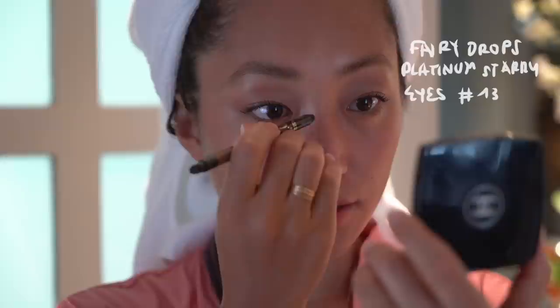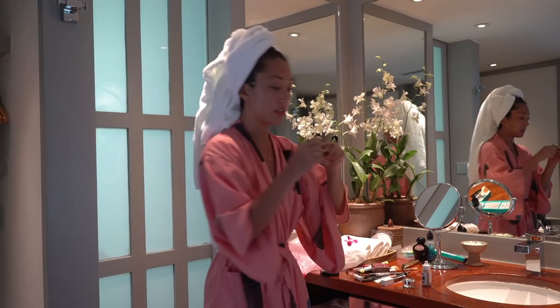Just makes me look like I got really nice sun, like a sun-kissed look. Yeah. Okay. Oh, I forgot about this. I actually brought so much makeup, I didn't even know.